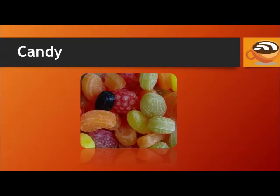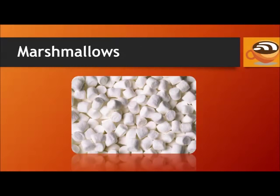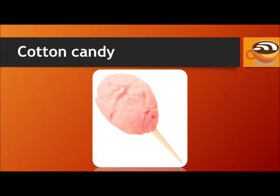Candy. Lollipop. Marshmallows. Cotton candy.